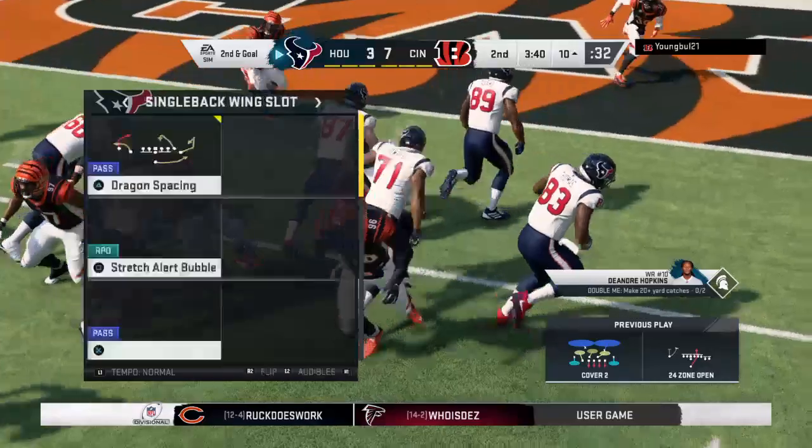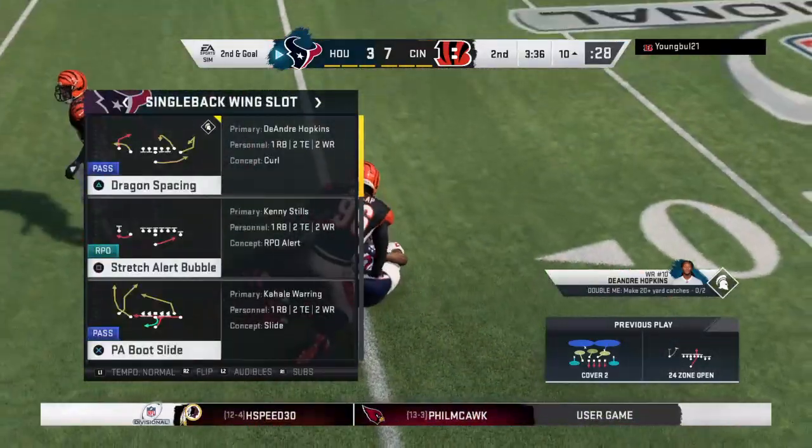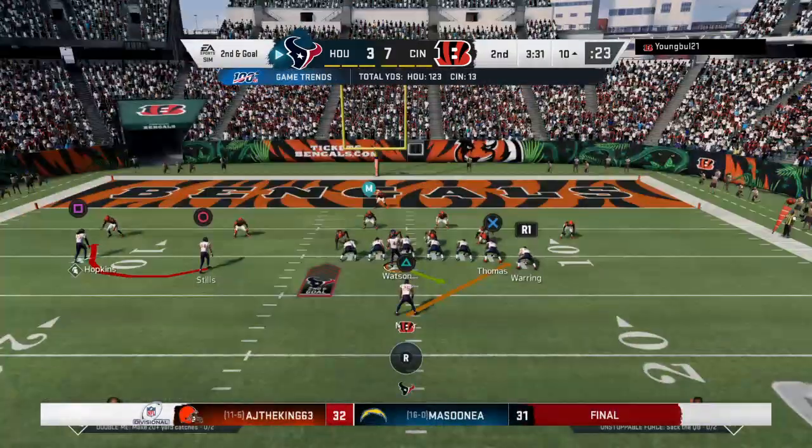The short field shrinks even more with the type of bodies they brought in on that play. Those extra tight ends, they weren't able to secure their blocks, and that one ended up going backwards. Moved back to the 10. They'll try on second and goal here.